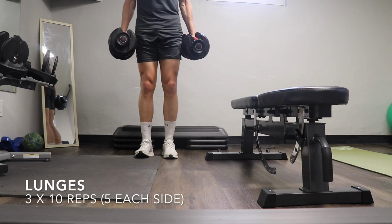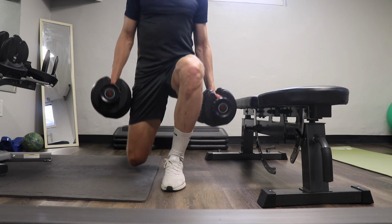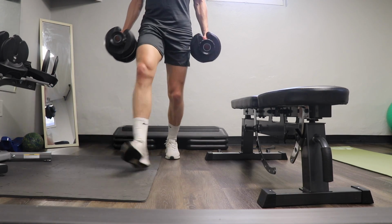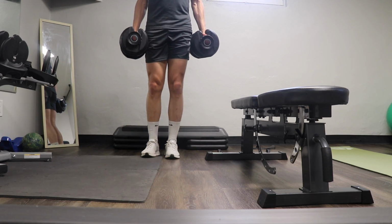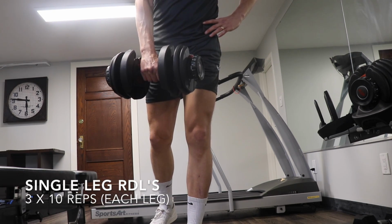I like to go from one exercise to the next. Instead of repeating one exercise 3 times, I do a bit of a circuit. So then I moved into some lunges. So I'm doing 10 repetitions, so 5 on each leg, just holding the dumbbell in each hand. I believe it's 35 pounds in my hands at this point.